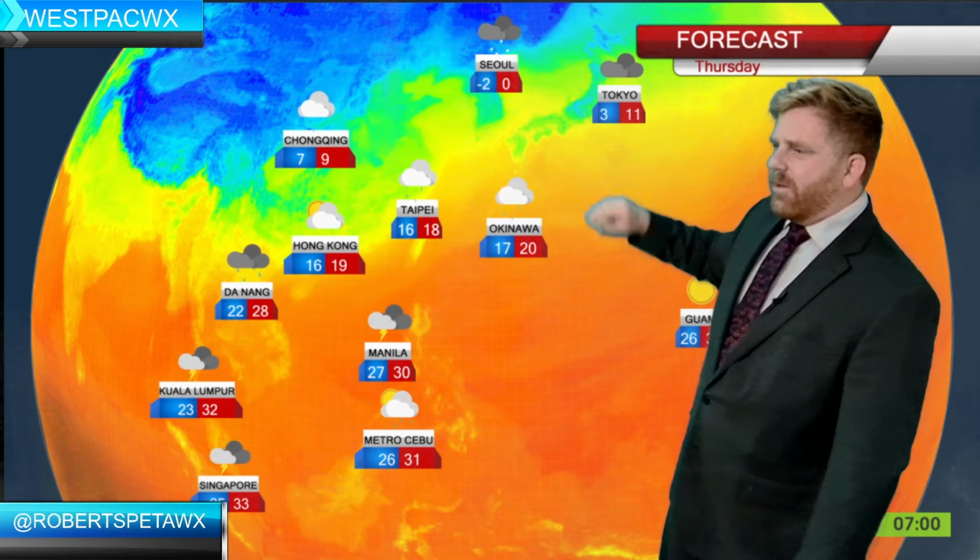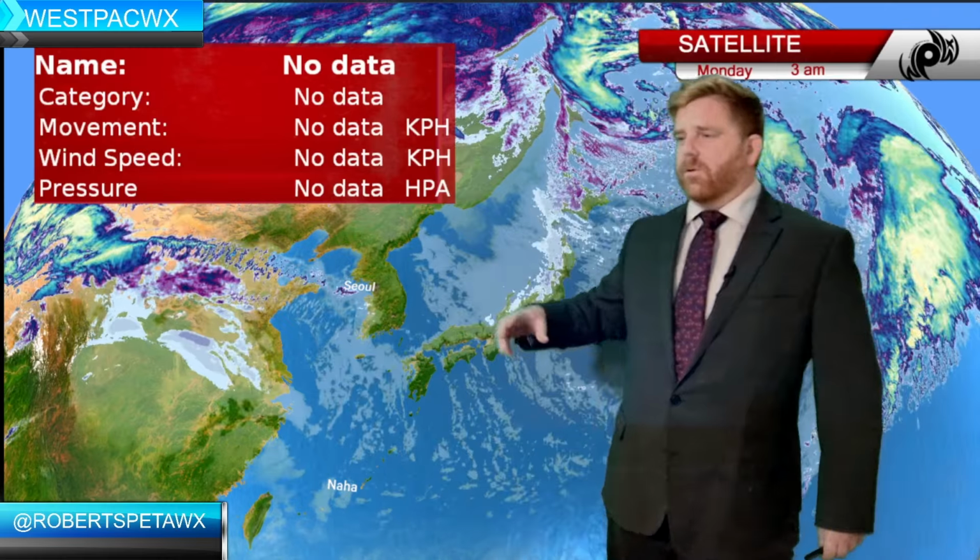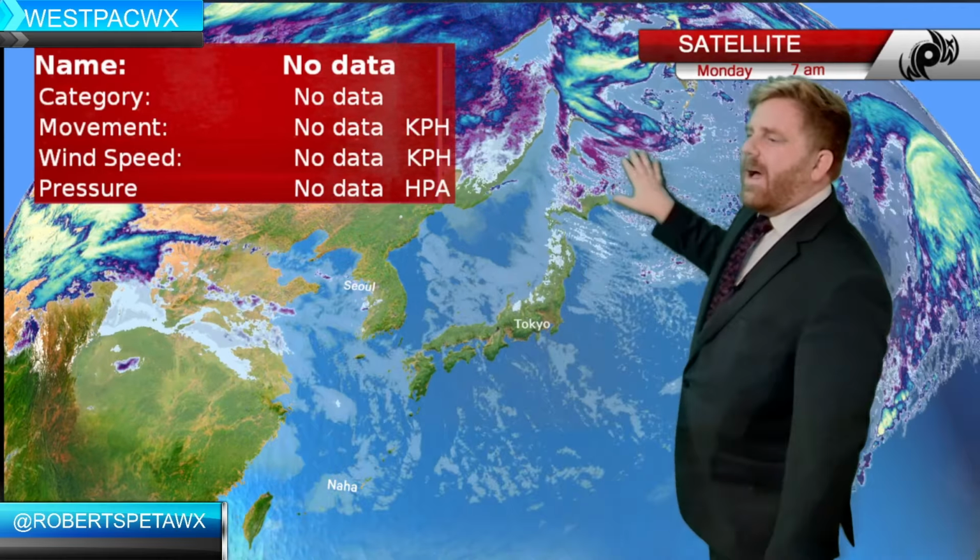I like going through the broader picture because we can see what's going on up here towards the north. -2 in Seoul, Chongqing at 7 for your low, and Tokyo at 3 for the low. Even a place like Sapporo still looking at some pretty decent snowfall if we're heading back towards north. No typhoon. I don't know why that's there.